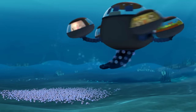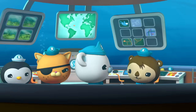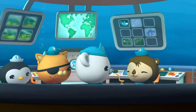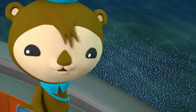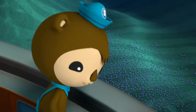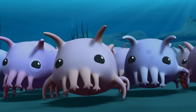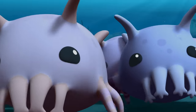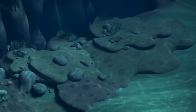That looks like a good spot. Captain, I noticed we changed course. Is everything all right? I don't know, Shellington. What do you make of that? Fascinating, Captain. Those are sea pigs. Sea pigs? Yes. Sea pigs are creatures that live in the deep ocean, but they don't swim. They walk around on the seafloor with little legs. And it looks like they're walking straight towards the trench.